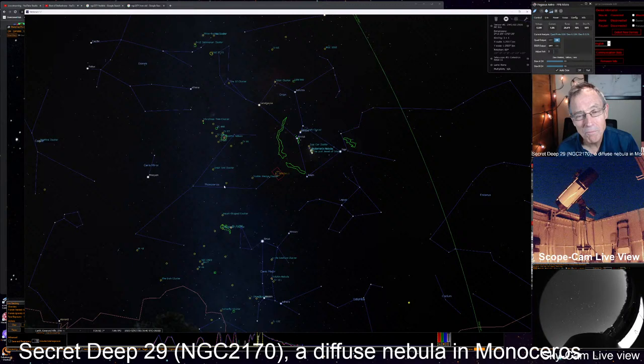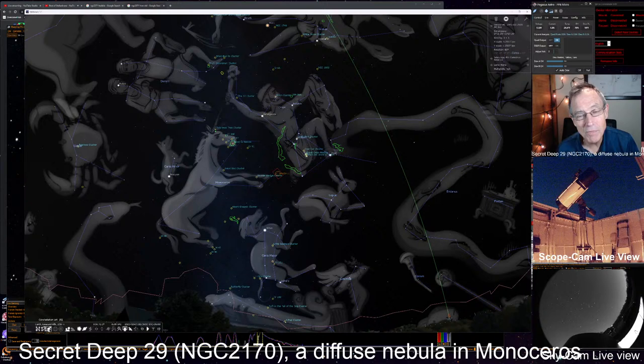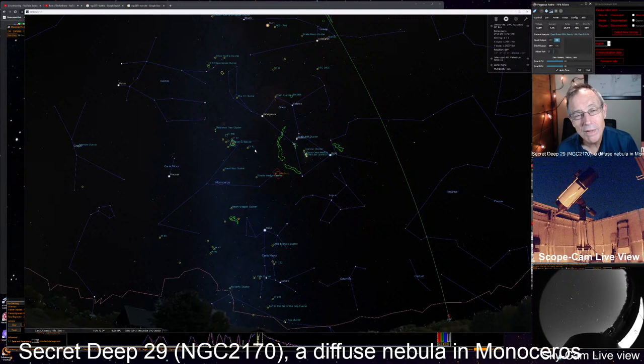I wonder what kind of shape Monoceros is supposed to have. Oh, it's a unicorn. So I guess those are the two legs, and then so these are the two pair of legs, and this is the horn. How about that?